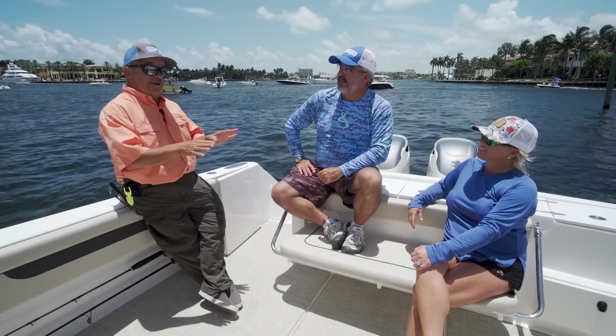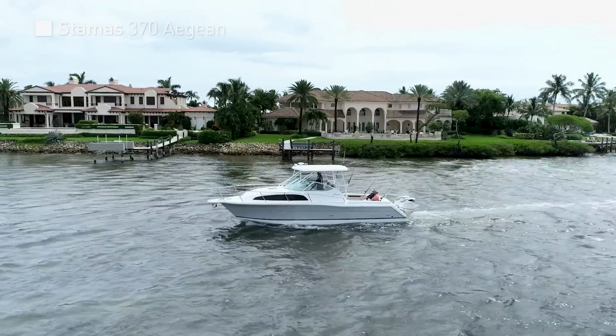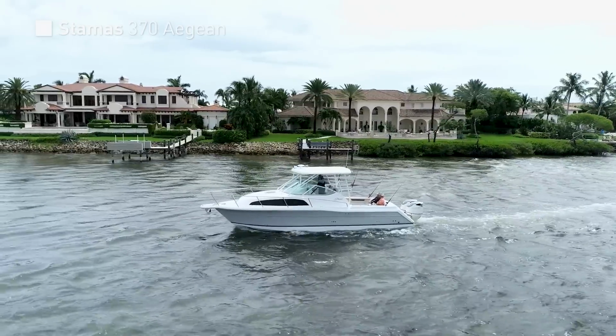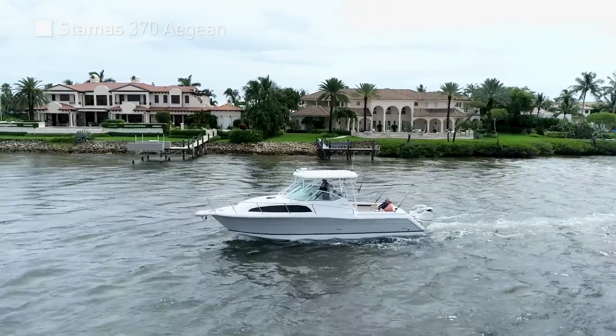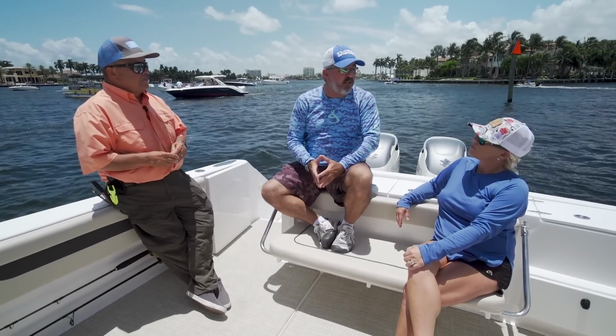Guys, I gotta tell you, Stamas has been building boats a long time, as we know. This one's different. This one's not a center console, not a cuddy cabin. This one to me feels like an express sport fisherman. Well, it is an express sport fisherman, Rick. We're on the 370 Aegean from Stamas today, and you know, this is a legitimate cabin boat.